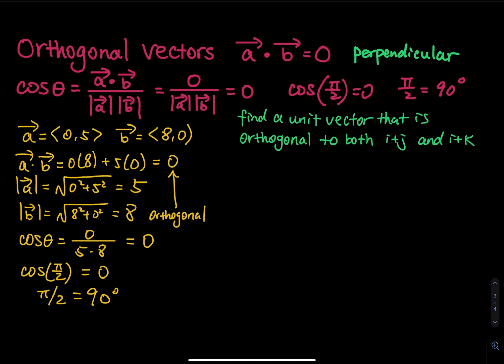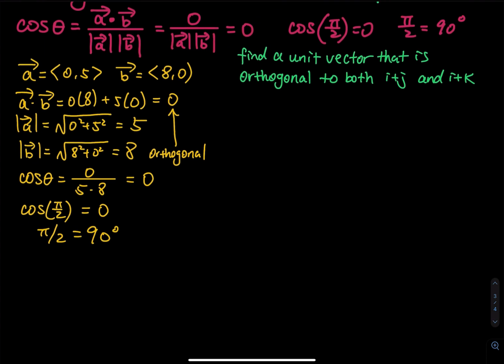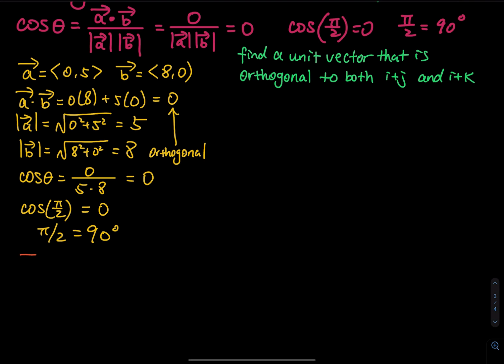Let's try another problem, and then I will do the green one. So let's pick a different color. So we try another problem. How about we try i, j, and k. So we have vector A equals 2i minus 3j plus 4k, and vector B equals 5i plus 6j plus 2k. Are they orthogonal?